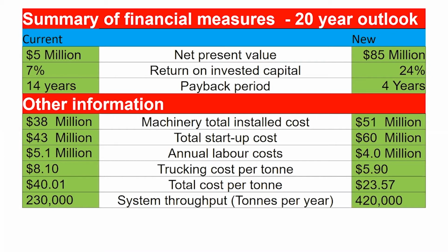So the costs of setting up are higher in the new automated process. The machinery is a bit more expensive to purchase initially, and our total startup cost is also increased. But our annual labour costs are decreased as we're decreasing the number of personnel. So we're going from 5.1 million per year down to 4 million per year spent on labour. And our trucking costs per tonne are also decreased. So instead of $8.10 per tonne, we're down to $5.90 per tonne. And our total cost per tonne of logs produced is actually going from $40 per tonne down to just $23 per tonne.